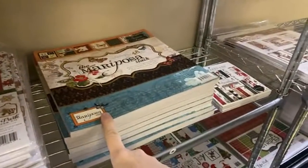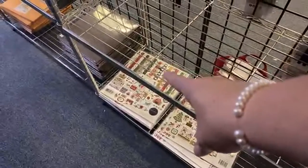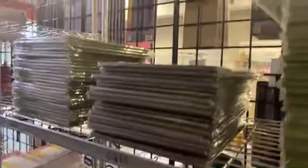If these Mariposa stacks are not gone at 25% off, I'm shocked. That's all we got left of those. We do have a little bit of Christmas down here. A Perfect Christmas and Farmhouse Christmas. And a little more Brutus paper in the colors, all the colors.